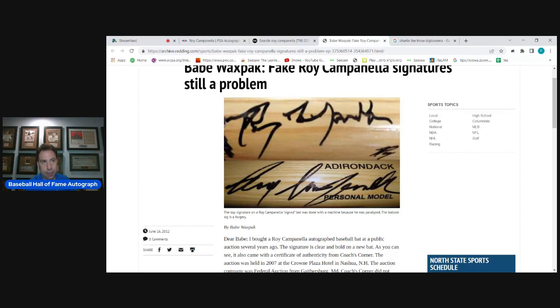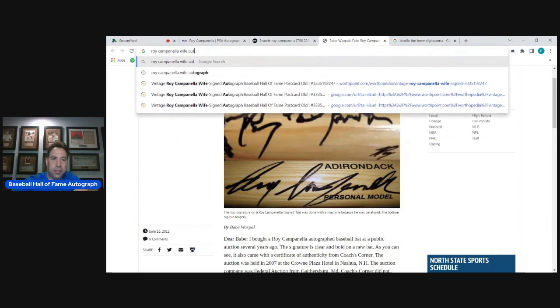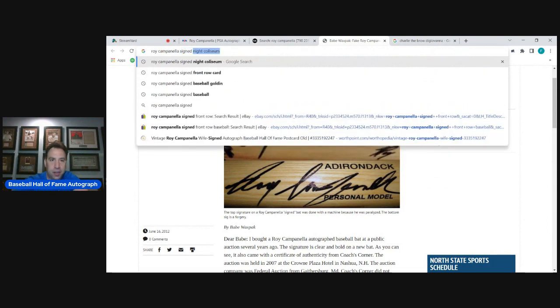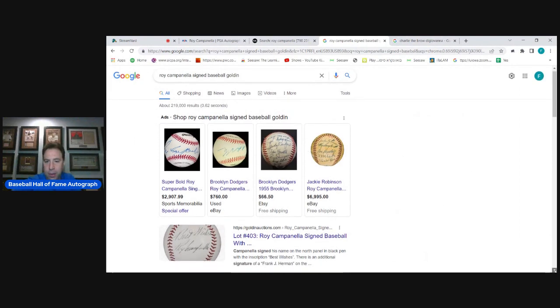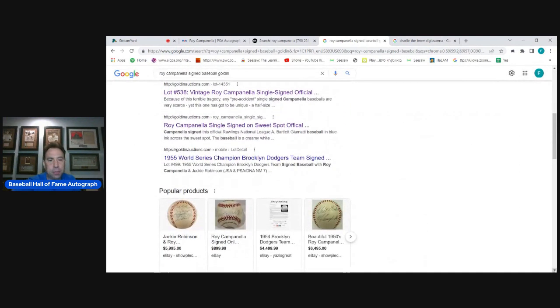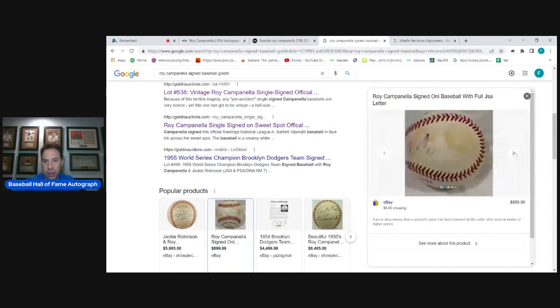I remember when this happened, Golden was able to have Campanella sign the baseballs. Maybe we can Google one. Let's take a look at a signed Roy Campanella baseball. You can see what I was looking at with Golden. So maybe we could find one right here. The reason I say Bill White is they had him sign the baseball pre-stitched, since he couldn't sign around the curve. You could see right here, they're still really tough. He signed it while they were flat. And as far as I know, all of them were William White baseballs. So that's something really to look out for.